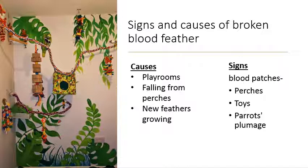Shown in the figure on the left is Binny's, Zazu's and Kiwi's playroom. It is important to check playrooms are safe with no sharp objects regularly, as this can be a cause of broken blood feathers. Other causes may also include parrots with poor flying, like Zazu, falling off perches onto the floor, or could just be simply another feather growing in.